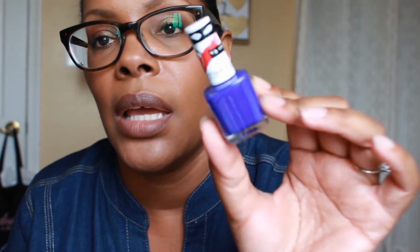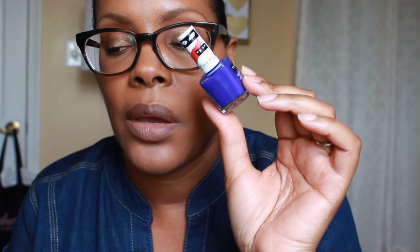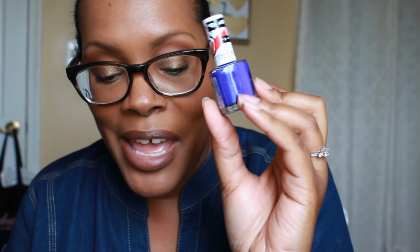2 of these items are from the drugstore. One of them maybe you can still get your hands on, I'm not sure, and it's the Sonia Kashuk from the KO Beauty collection. It is in the color, where is it? Roll with the Punches. And this is that gorgeous royal blue color that reminds me of that one they discontinued and upset everybody a couple of years ago. It reminds me of that. But this one is gorgeous with the toes as well.